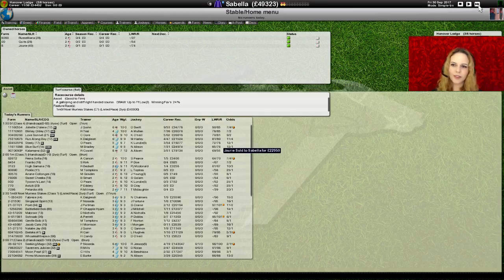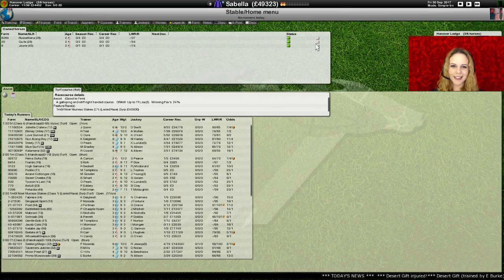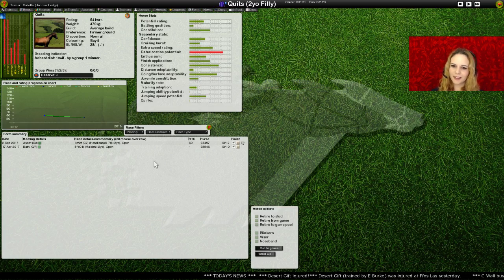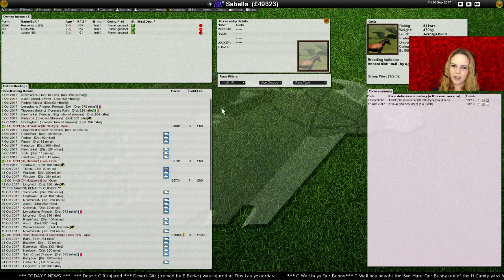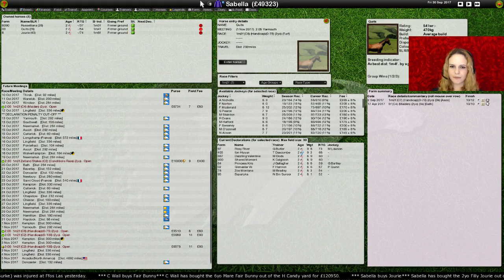Fingers crossed she will come into her own when she can be run. Okay, her potential's just horrible once again. So that's something expected. Restrained early, we had no chance out there. Is there anything to enter these guys into? Not really. We really need claimers and sellers for them.